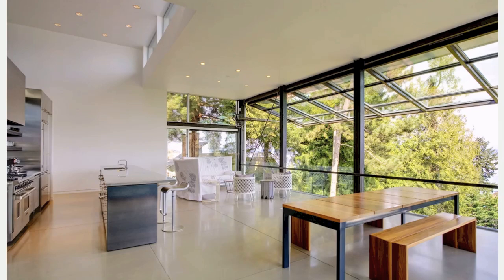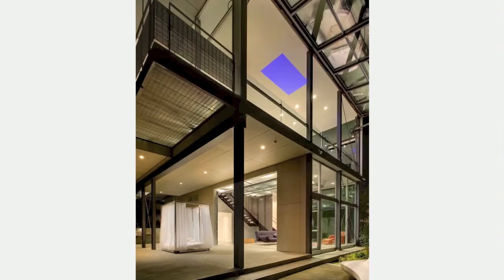The result? When the window is open, there's a near seamless connection to the tree canopy and a larger indoor-outdoor deck than would have been possible otherwise. When the window is closed, this connection is maintained, but an additional year-round finished living space is provided. Here we're viewing from the lower level with the aircraft door open above.